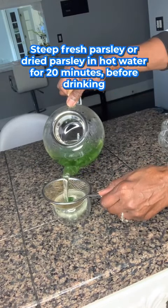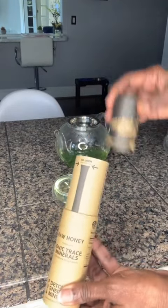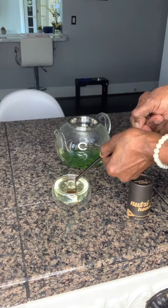Now, I'm gonna be using my Shilajit honey because you know I love Shilajit. It's a boost to this parsley. It's because Shilajit resin helps with immunity, helps with memory, and also helps with weight loss.